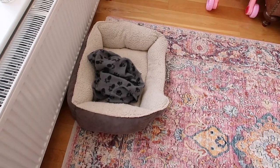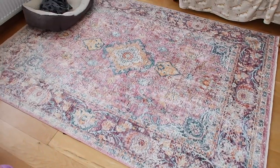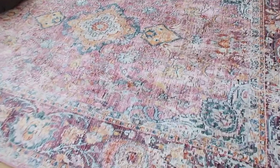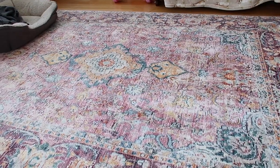Rose's dog bed, which Sophia sits in more. This rug I absolutely love. It's the second rug we bought for here. We did buy one originally from Dunelm and it was far too modern, but this one is from Wayfair and it's just gorgeous. It's like antique-y, traditional, but pink and girly. It goes with all the colours in here.